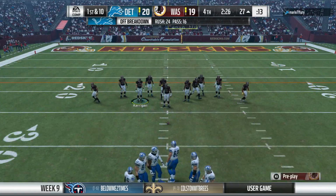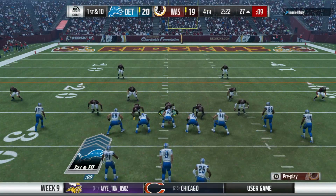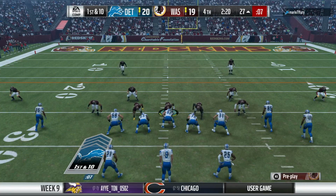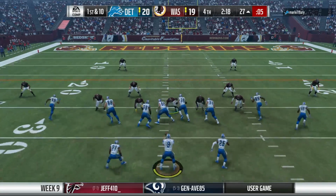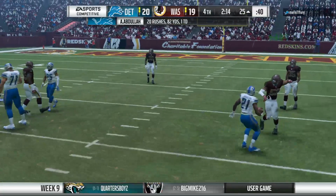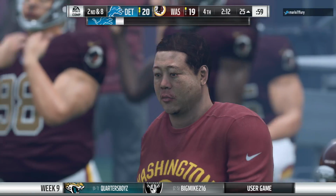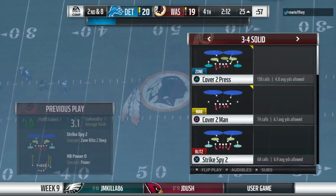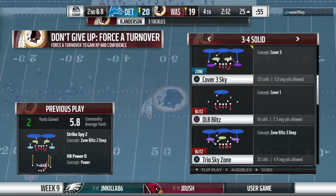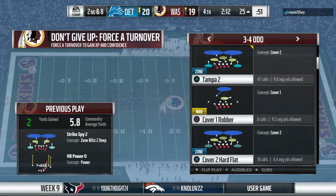And the offense here just looking to stay in bounds, complete the short passes, and put this game on ice. They'll run it now out of the gun. Down right around the 25. 2 yards on the pickup there. It'll be 2nd and 8. And this defense here going to burn their 2nd timeout. But you can also factor in another timeout that they'll get when the clock stops at the 2-minute warning.